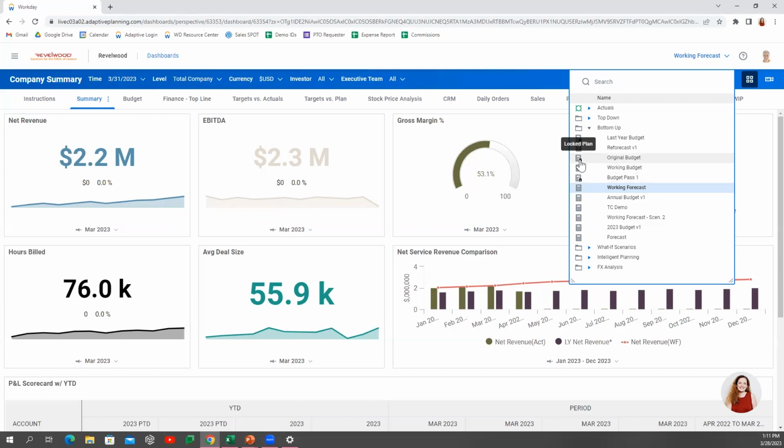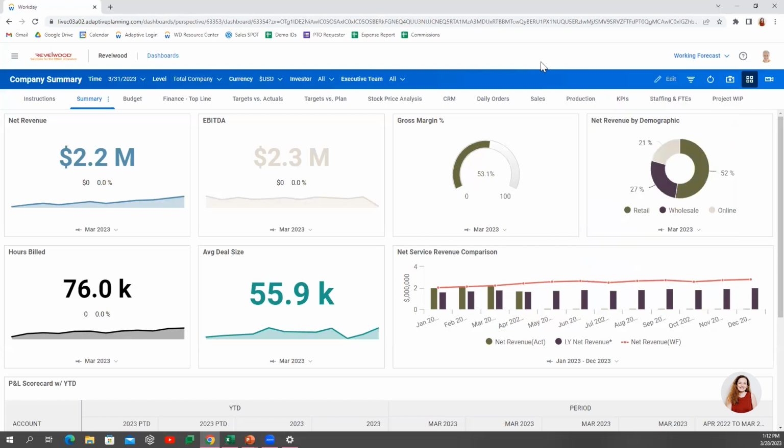You'll normally use these for something like a board approved budget, where you don't want end users to be able to make changes to the data, but you do want them to be able to view it or pull it into a report for a budget versus actuals comparison, maybe even replicate it into next month's forecast if you want to manage a rolling forecast. So lots of possibilities with versions. And this is also where you can start to imagine having a lot of different scenario analysis versions as well.